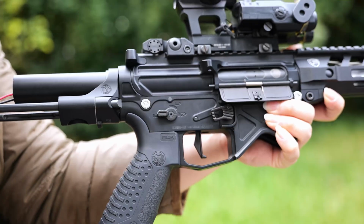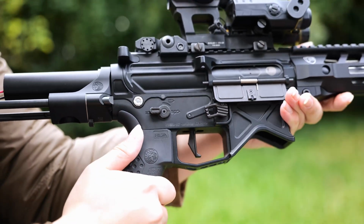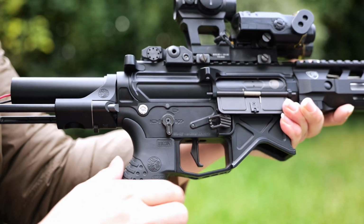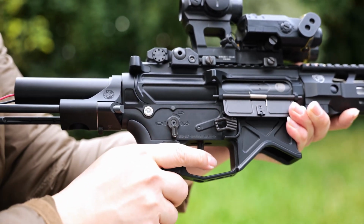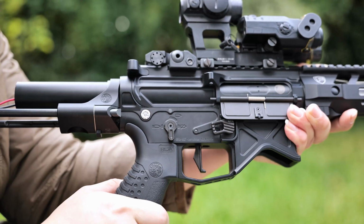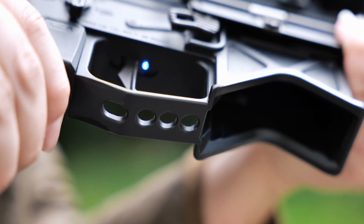Okay, so for the programming mode, it's fairly simple. Make sure your magazine's out and your gun's actually empty. Make sure there are no rounds. You've got to put it on semi with the battery plugged in, of course, and just hold it down for about 7 seconds. You can hear a beep, and you can see underneath it's actually blinking blue.